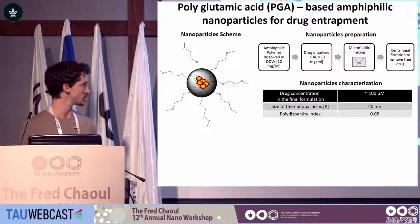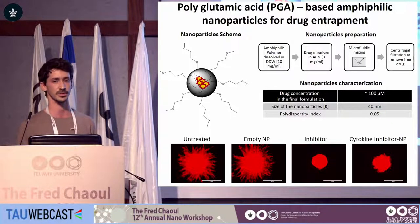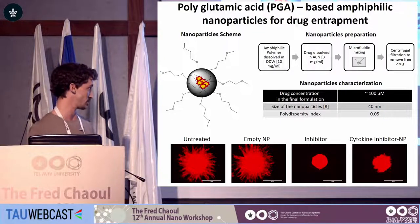polydispersity. So we turn back to our spheres and we show that our nanoparticles retain the activity of the inhibitor while the empty nanoparticles had no effect.